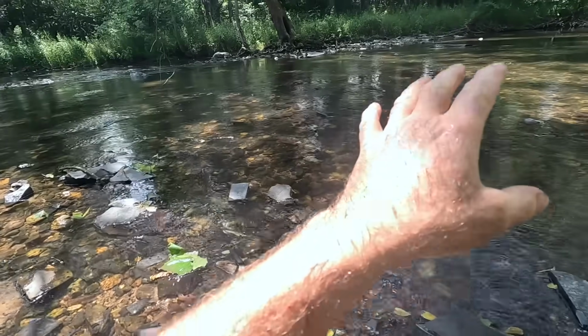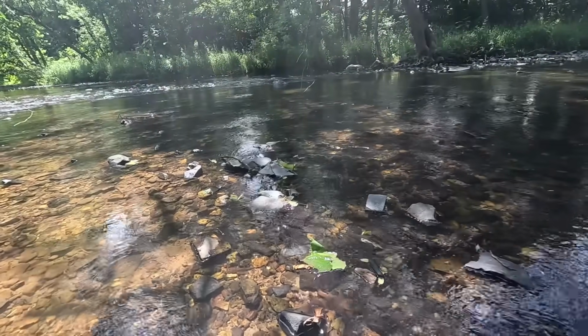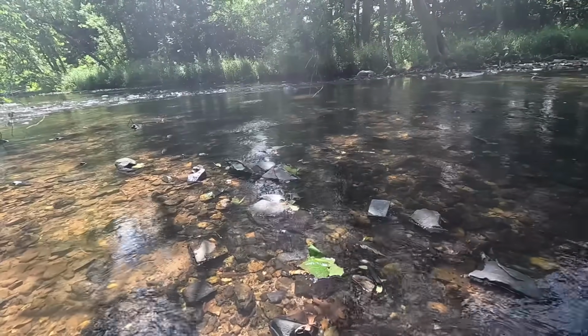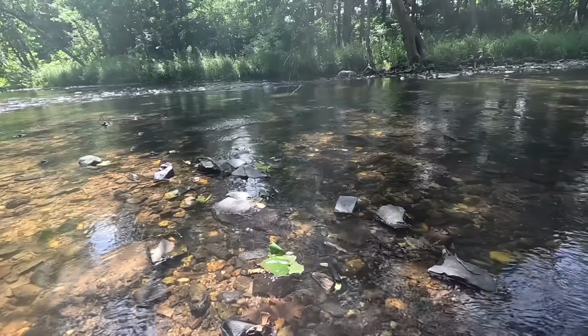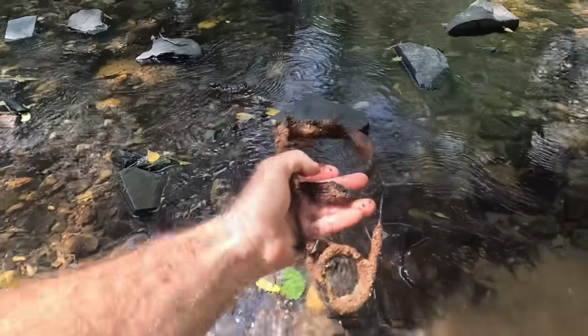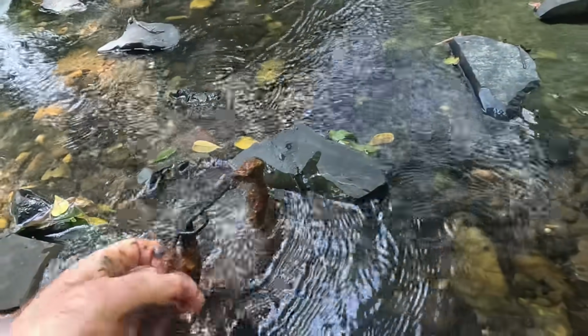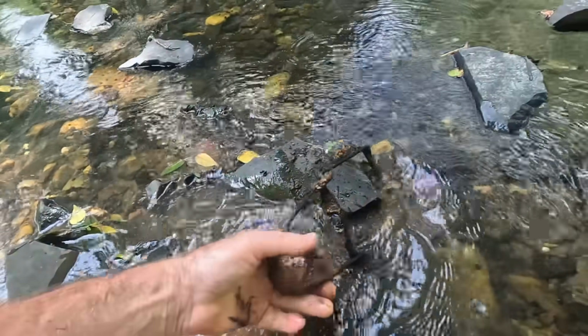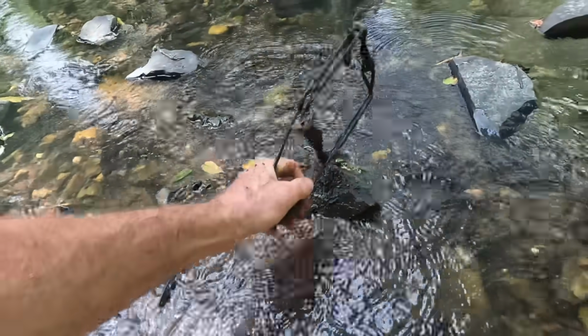So we're down here below the bridge, and there's kind of a shallow area here. I'm not really finding much, and I'm listening for horseshoes, but I'm not finding any horseshoes. But I just dug something. Some of you guys will know what it is, and most of you won't. You know what that is? Turn the rust off. There we go.